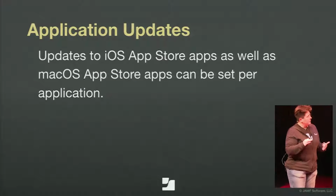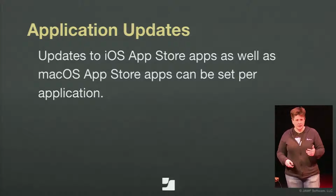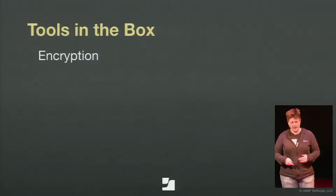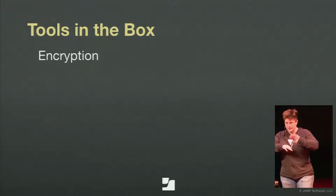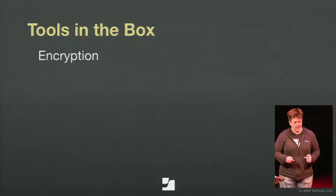Of course, we can do it by way of MDM commands for iOS. And on macOS, we can actually update App Store apps. Maybe a little less impactful on the Mac side than on iOS, but now, of course, we can do mass actions to update per app, and also, on the whole, just say, update everything all at once. We want to be careful with that one, though, especially at huge volume, which we do see.